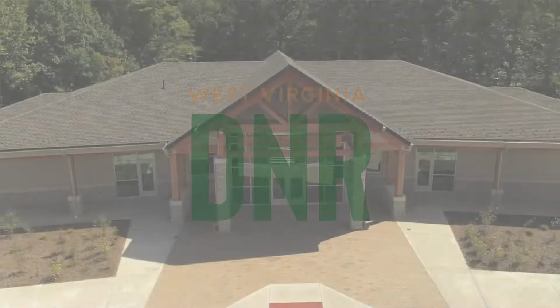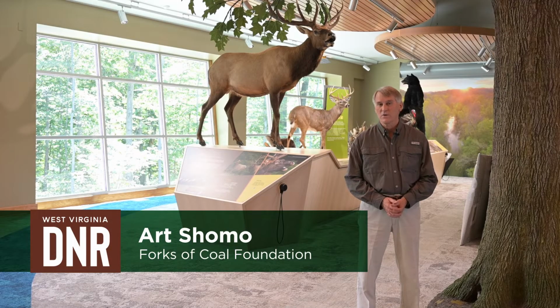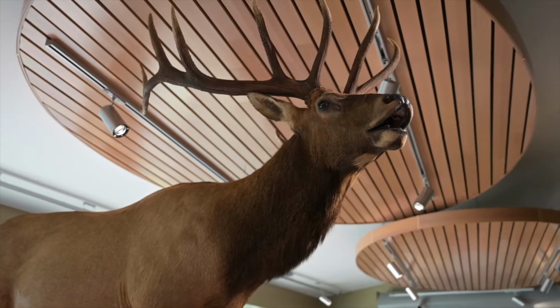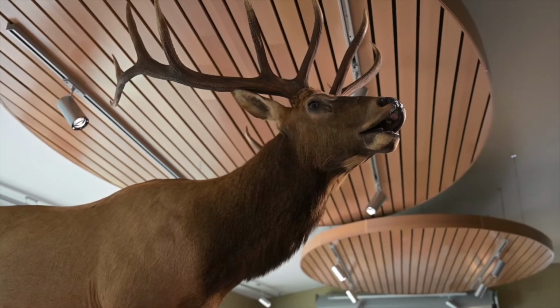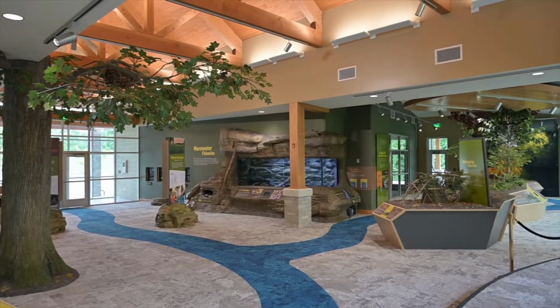We are in the Claudia L. Workman Wildlife Education Center, which is located on the Forks of Coal State Natural Area. This land was donated by Jack Workman in honor or memory of his late wife, Claudia Workman. There's kind of 5 parts to the education center here.